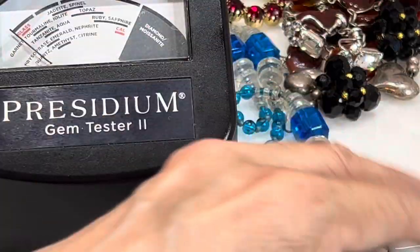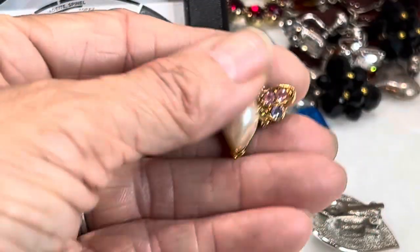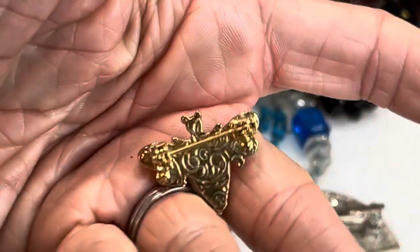So I also got this little critter bug. You know, none of the rhinestones are missing. Faux pearl. He's from 1928. I thought he was cute.